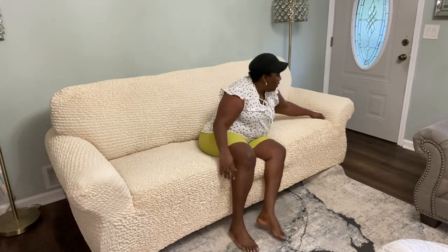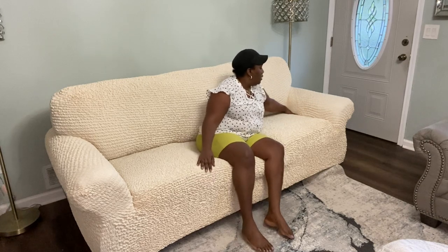I love this. I really, really love this. I love the color. I love the way it feels. I'm definitely going to purchase one, because I need another one. I'm going to reach back out to them to see if I can get another one at a discount price or something. But I'm definitely going to get another one because this feels so nice.